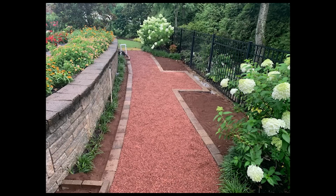But what a transformation that is from just a grassy space below a retaining wall into a very usable, interesting space that allows you to do all kinds of things back there now. Great looking photos. Thank you so much, Jess, for sending these in.